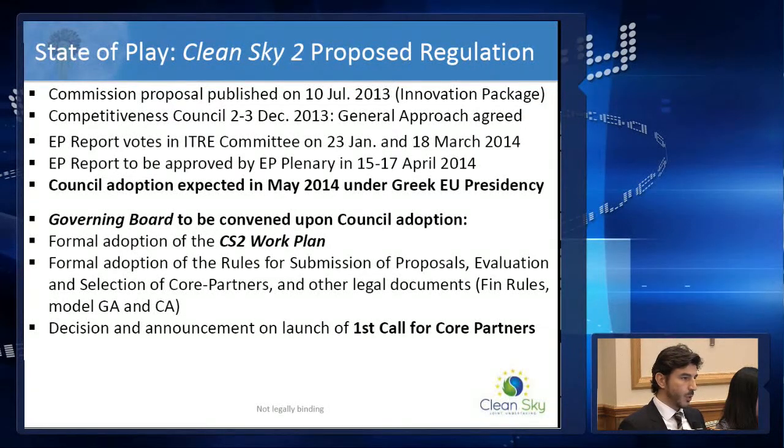For the moment, there is a request to decrease a bit the budget, but we will see how the Council will take into consideration the position of the European Parliament. We all expect the budget of 1.8 to be confirmed. This is, I would say, the most ambitious target that we will have. In order to have a finally adopted regulation on Clean Sky 2 joint undertaking, unfortunately, we will have to wait until May 2014 because this is the date of the expected adoption of the regulation under the Greek presidency of the European Council.